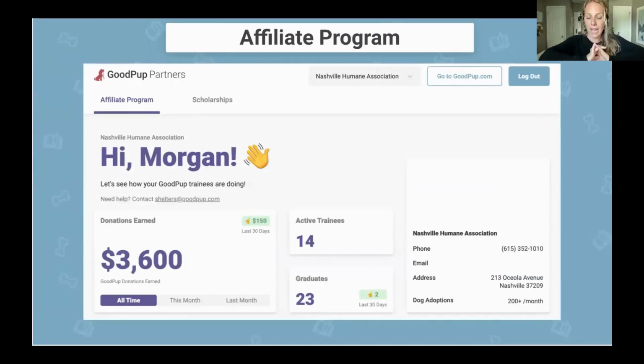So GoodPup has essentially three main buckets. We have the affiliate program, which allows shelters or rescues to sign up with us. It's no cost to them. They get a unique link, and every adopter or foster, whatever the case may be, that signs up with GoodPup and continues on after the free first week, the rescue or shelter actually gets a donation back from us as a thank you for participating.